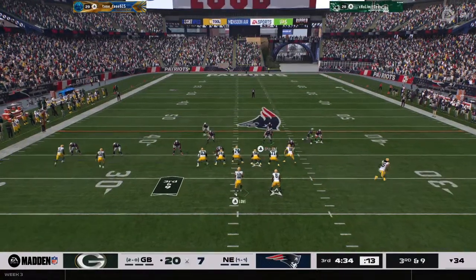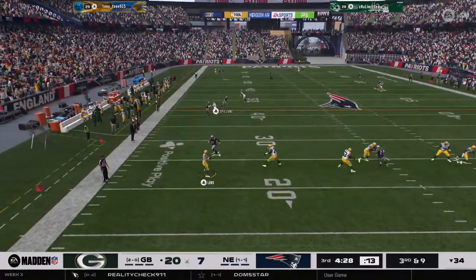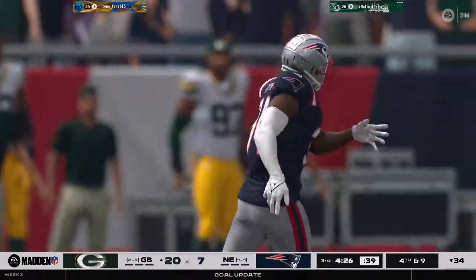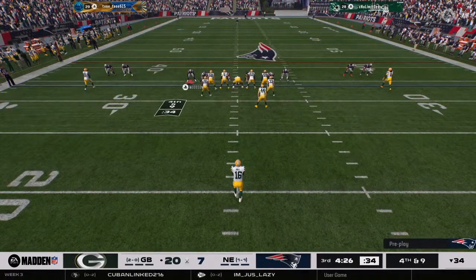33, yellow, ready? Love out of the shotgun. Getting out to his left. It's in, or no, they dropped another one. Picks dropped on back-to-back plays, Brock. It does force a 4th down.